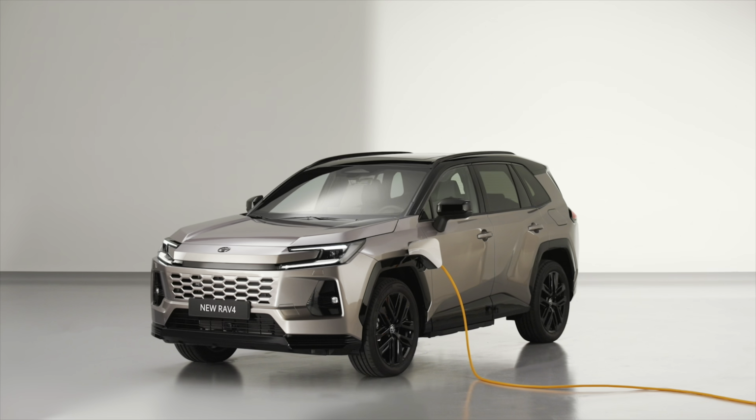The oil change intervals are always going to be every 16,000 kilometers.